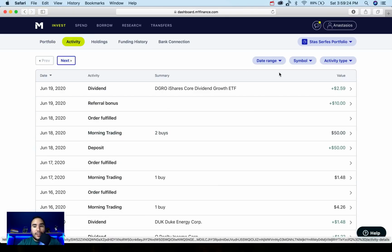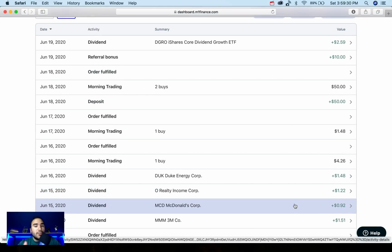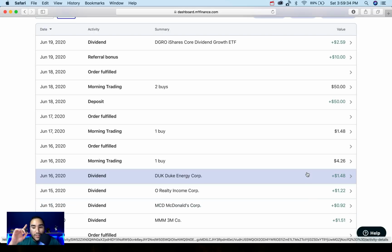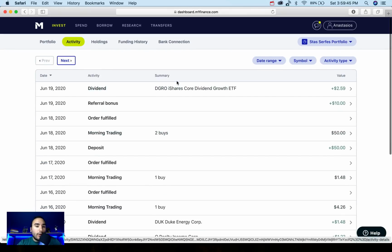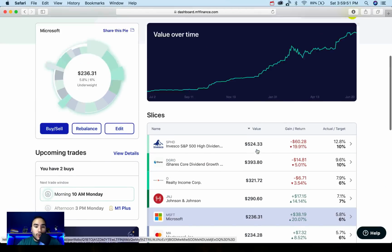Going back to activity, the dividends aren't that crazy, but we're still churning out dividends here. I think this month, this portfolio's made about $10 to $15 in dividends. The whole idea here is I'm reinvesting them for the long term. No money is going to come out of this portfolio, only money going into it. Overall, that's pretty much it for this update, guys, on what's been going on in my portfolio so far in June.